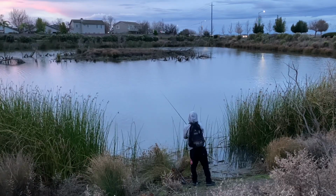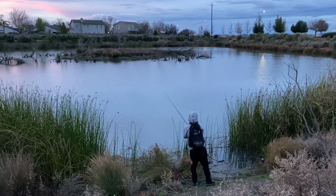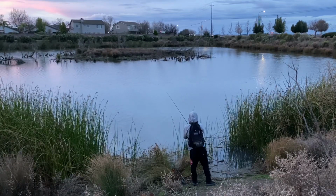Now, fishing a NED rig on a baitcasting setup, I'm still working it the same way as a spinning setup.